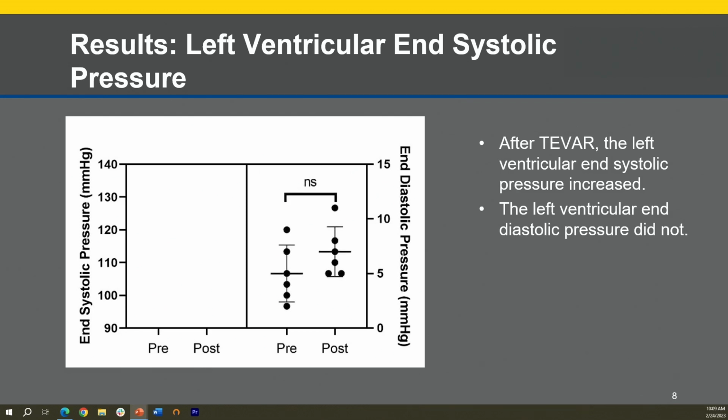So the first bit is that the end diastolic pressure, which is, again, on the bottom of the PV loop, the change that we see over time, there was no real change before and after TEVAR, which is somewhat expected because this is, again, in the left ventricle, and there would be no reason that we would expect a change at that time. The end systolic pressure, however, did increase in the left ventricle before and after the TEVAR, which makes sense if you think about it because, again, you're decreasing the aortic compliance, you're increasing the amount of work that the left ventricle has to do to generate the same systolic pressure, and in doing so, by increasing the vascular resistance, you're increasing the end systolic pressure before and after.